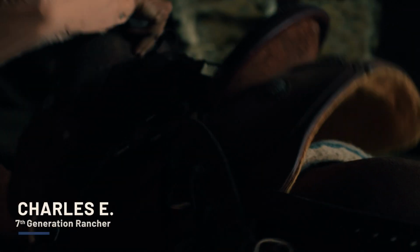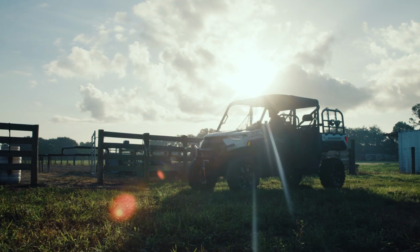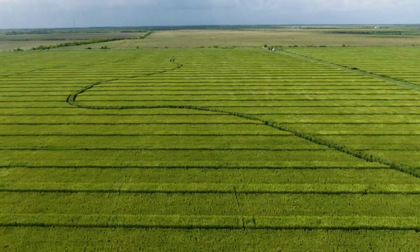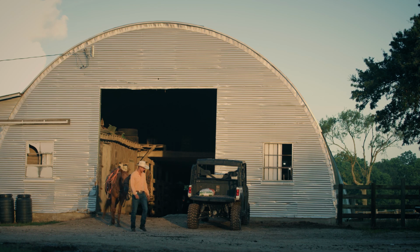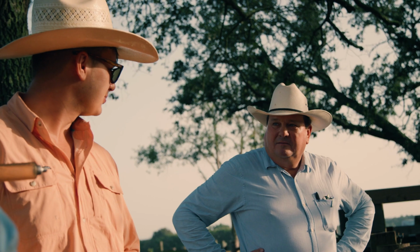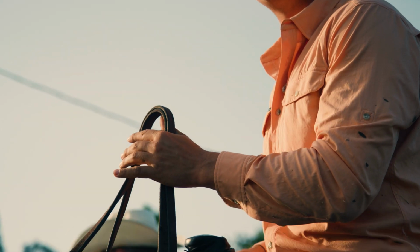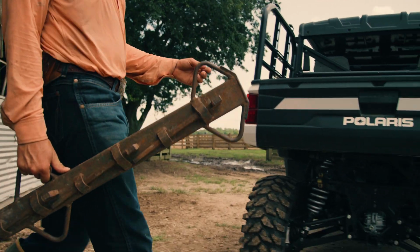My name's Charles Edwards. I'm 25 years old. I'm a 7th generation rancher. The W.S. Edwards Ranch is probably about 12,000 acres roughly, give or take. We farm rice and we also run the cattle operation. There's about 1,200 head. Between my grandpa's generation and my father's generation, not much has changed as far as raising cattle and farming rice, but one thing is efficiency has definitely become involved in the situation.